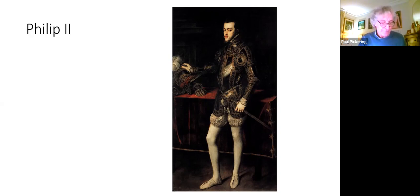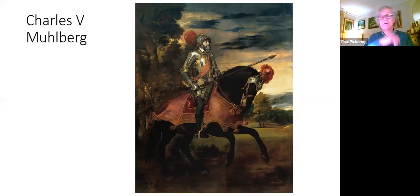And the historian Parker's verdict on this is, it's hard to imagine a situation more likely to create a serious complex about sex in a 15-year-old boy. So just bear that in mind when you're looking at these sensuous paintings that he did for Philip. There's Charles V at Mühlberg. You all know that.